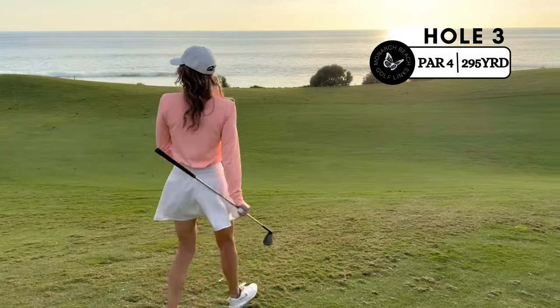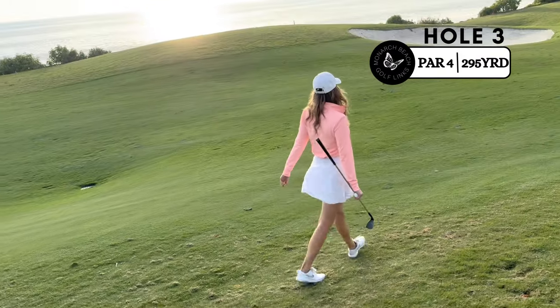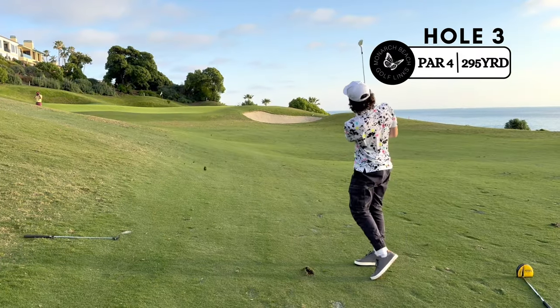I have to say that this course made the list of the best courses I've ever played. I mean, how can you blame me? These views are immaculate.